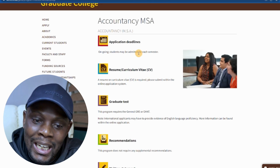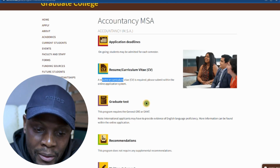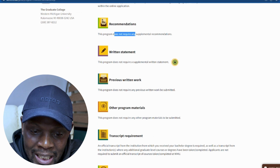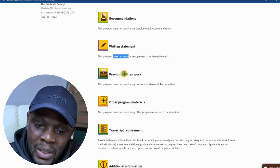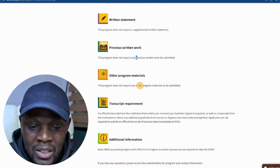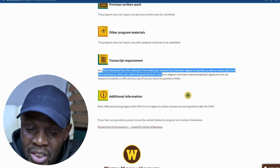Application, there is no deadline. It's ongoing. They need your resume. They need English test. They don't need recommendation letter. Written statements like statement of purpose, study plans, they don't need them. They don't need your past thesis from your undergraduate studies to do this master's program. Transcript. They want your transcript.